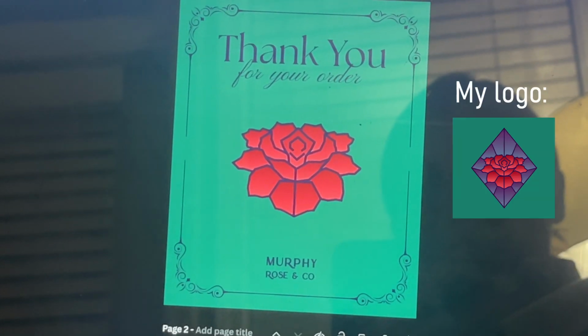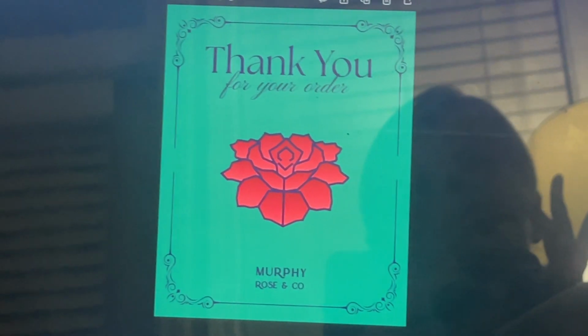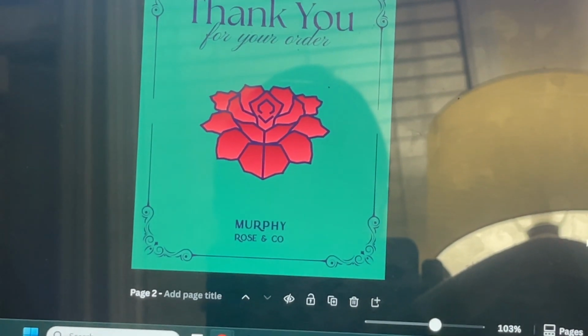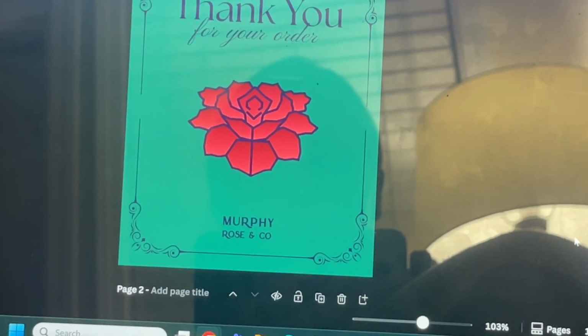I love the big rose in the center. That's the rose from my logo. I like the vibes. I think it's elegant. I think it's pretty. I wasn't sure what to put. Originally, I was going to put my contact information, but it didn't quite fit and it didn't look very nice. So I have to figure out what I'm going to do with that space.